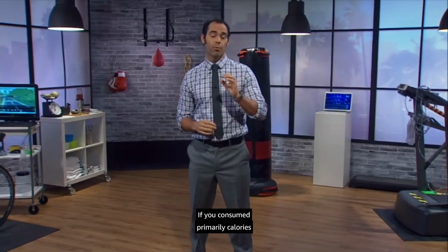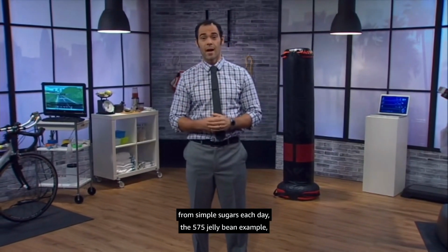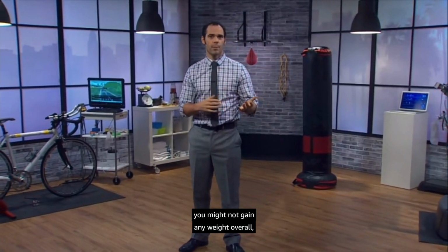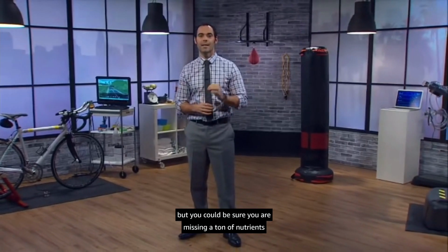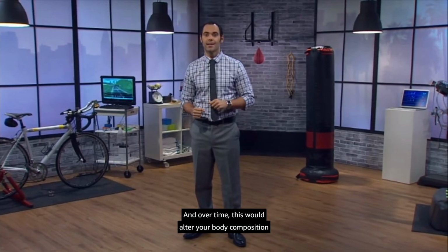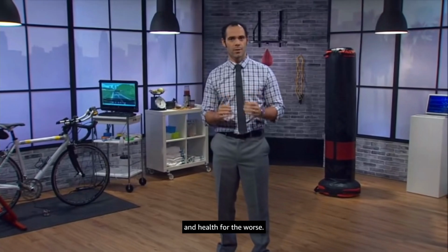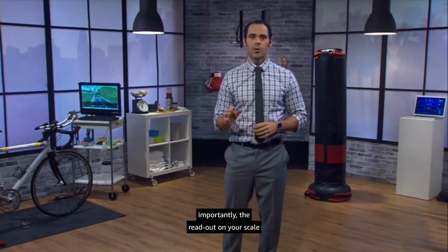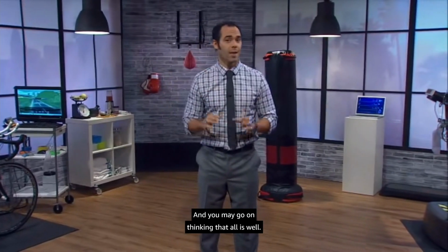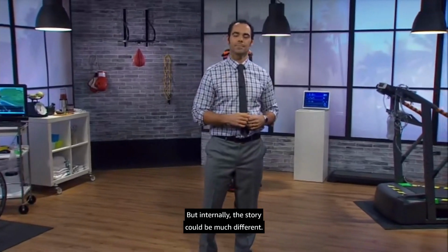If you consumed primarily calories from simple sugars each day, the 575 jelly bean example, you might not gain any weight overall, but you could be sure you are missing a ton of nutrients that your body requires to function well, and over time, this would alter your body composition and health for the worse. Importantly, the readout on your scale probably won't change, and you may go on thinking that all is well. But internally, the story could be much different.